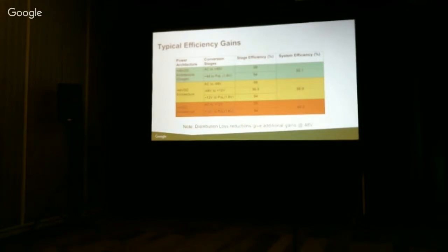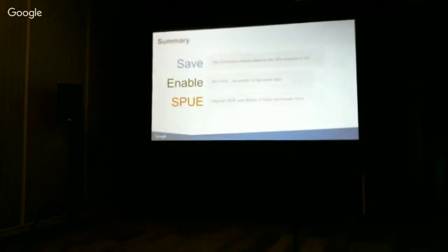So to summarize then, I think a plus 48 volt architecture reduces losses by about 30%. The key enabler is the plus 48 to point of load technology. And this does result in significantly improved SPUE. And by improving your SPUE, or your IT efficiency, these benefits also ripple upstream.